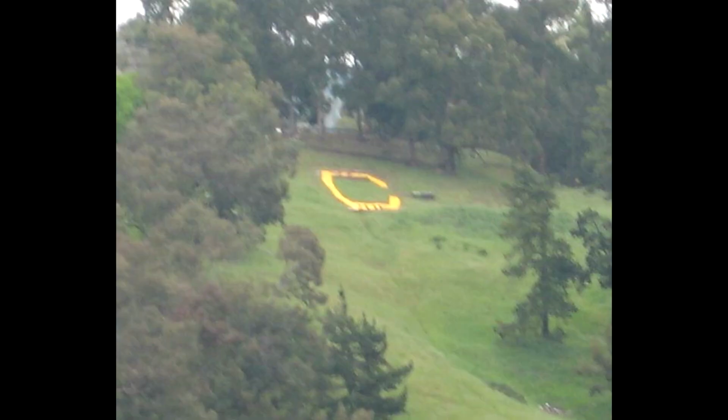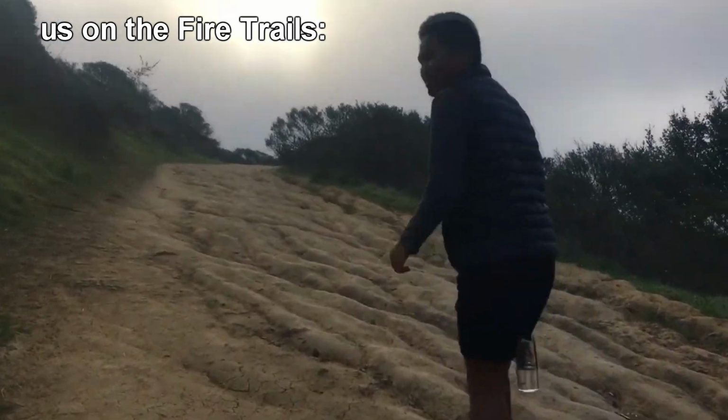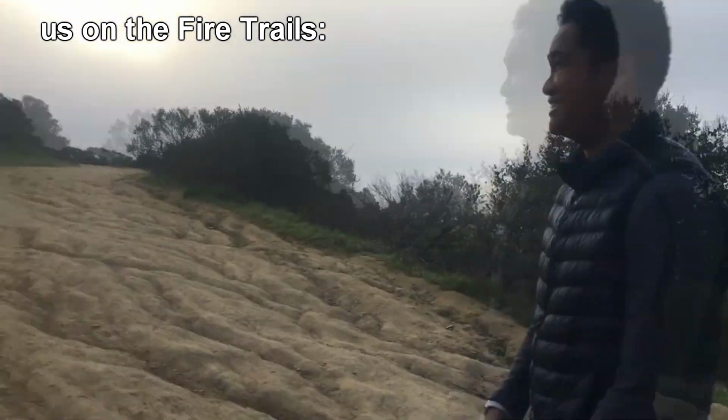From the top you get a very pretty view of Berkeley and the bay, and it's called the Big C because there's actually a big letter C made out of concrete on the side of the hill. This C has a lot of history and tradition revolving around it as well, so it's definitely a sight to see.